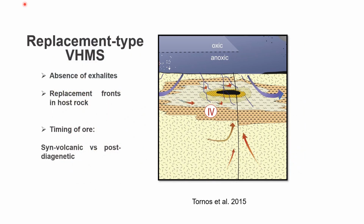Replacement type VHMS are therefore characterized by the absence of exhalates, and in its place, the mechanism of mineralization is by replacing the host stratigraphy. So you commonly find these replacement features, or replacement fronts, in the host rock. It is important in this case because you don't have that stratigraphic marker of the metals being accumulated in the seafloor. It's important to establish the syn-volcanic timing of replacement, particularly when clear syn-sedimentary features are not present.